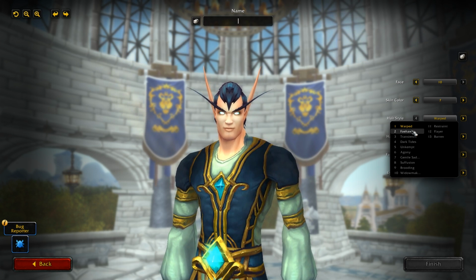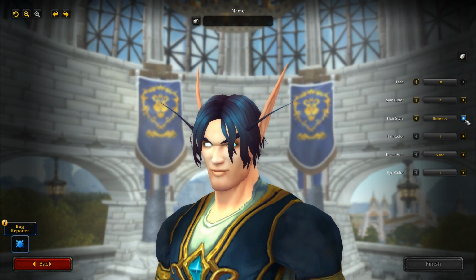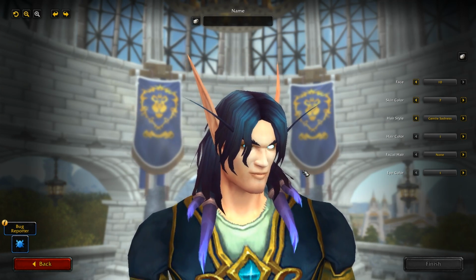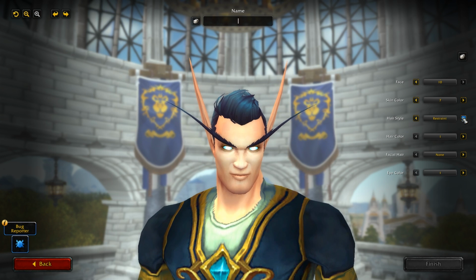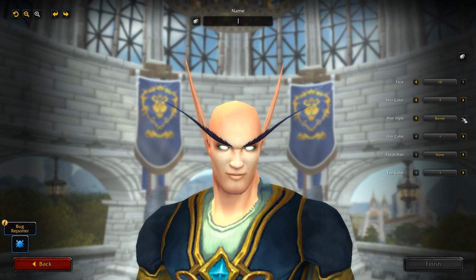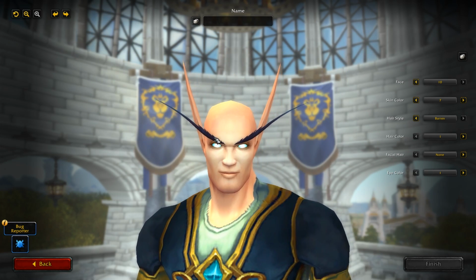Now, as I said, it does look so cool with these Void Elf hairstyles, for example. Some of these are obviously not available for the Blood Elves, so it is really cool to see them coming into this for sure. And obviously the Blood Elf did get a ton of new options in Shadowlands as well, which aren't being transferred over to the Void Elves. They do have the bald option though. This is actually new for the Void Elves here.